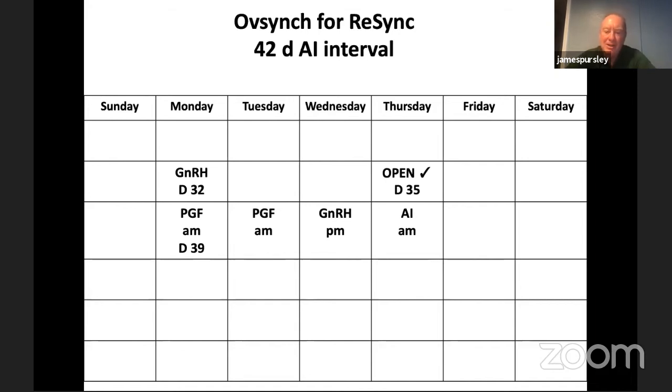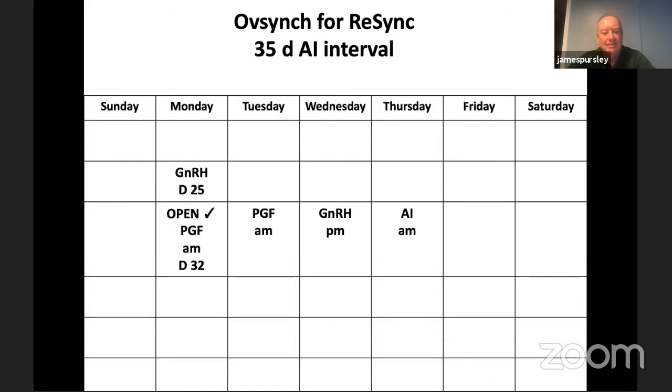In some of the previous Fricke studies, they were, for example, doing the open check on a Monday, and they were giving a GnRH a week before that, which would be day 28 post AI. This would be something similar to that, where you're checking on a Monday at day 32 and giving GnRH a week ahead. This would be what I think Paul Fricke had intended to do.